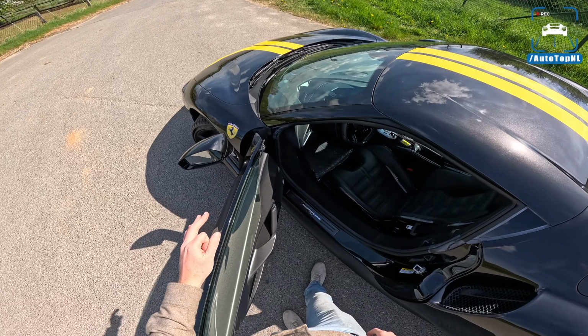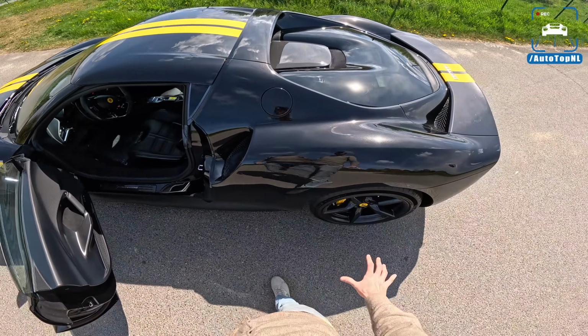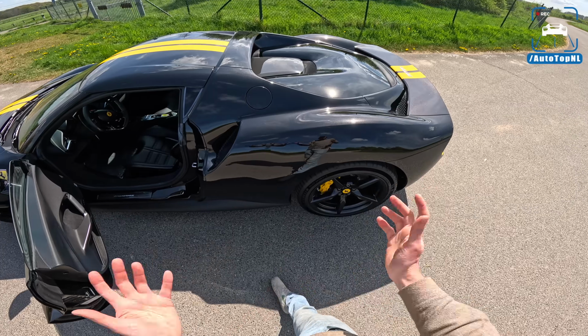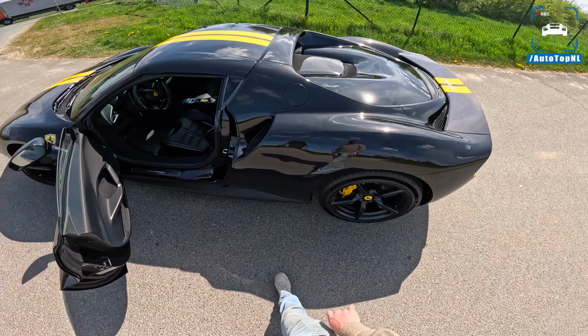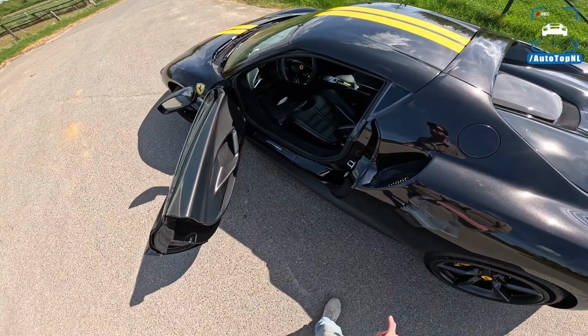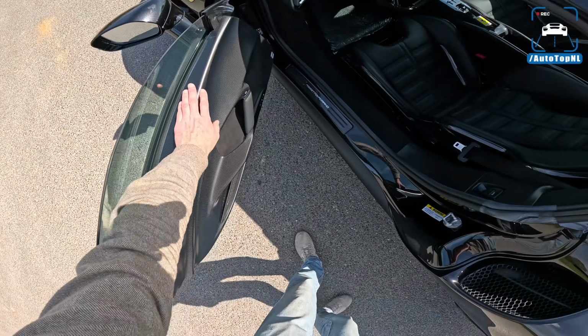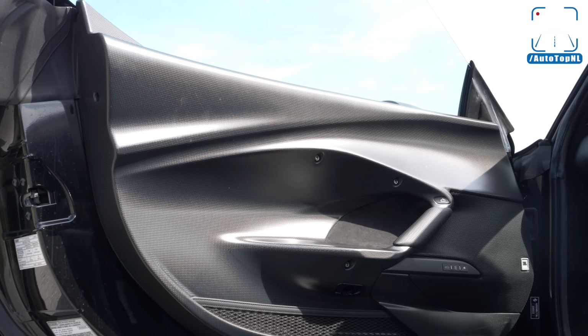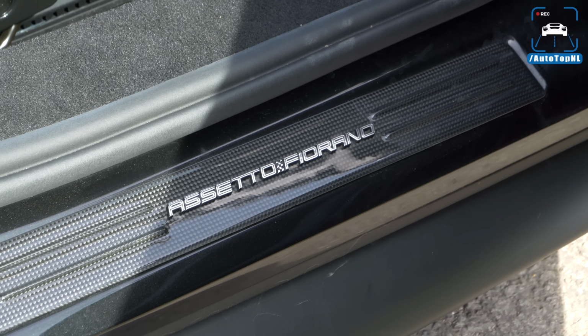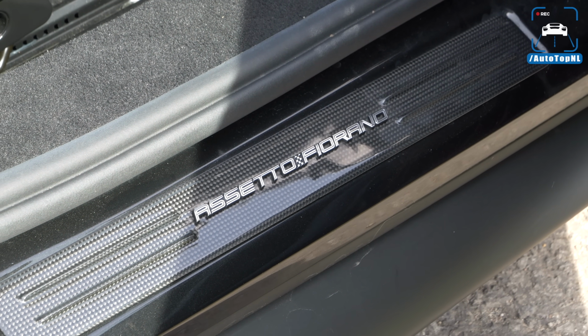Those wheels, as I said, are 40% lighter than the regular forged wheels you get on a 296. I don't know the exact weight, but I would think that normally you would save at least 20 kilos with a carbon wheel set, which is great. 12 kilos is shaved off by using these carbon fiber door panels, which is also absolutely gorgeous. And then you get the Assetto Fiorano badge down there.